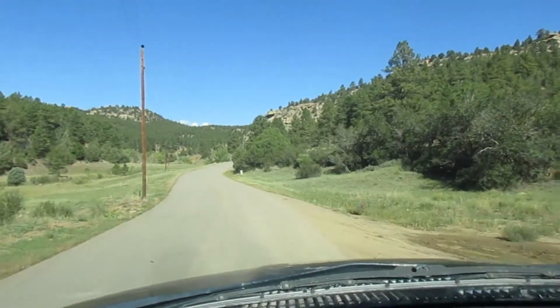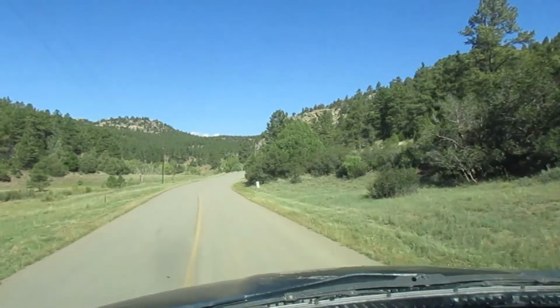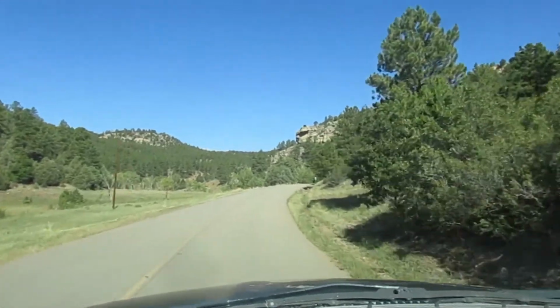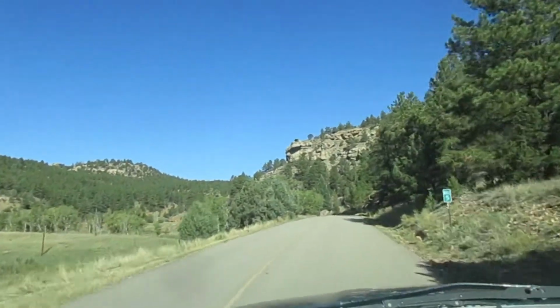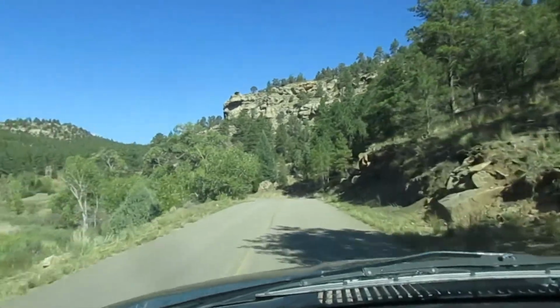Okay, today we're going to look at 35 acres in San Pablo Canyon Ranch, and I've come 5 miles up Wet Canyon, County Road 31.9. There's the 5-mile marker on our right there. And right about the 6-mile marker, we're going to be taking a left into San Pablo Canyon Ranch.